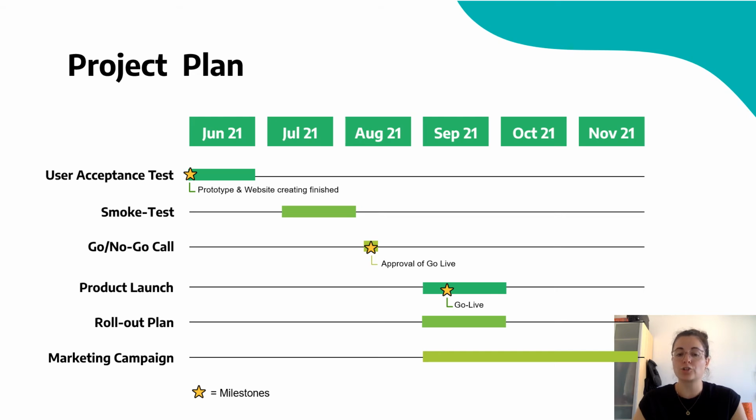After that, we're going to show the version we developed to our partners and have a go, no-go call with them to get their approval to bring our app on the market. After that, our implementation phase starts with the product launch, the rollout plan, and the marketing campaign, which I'm going to explain to you in more detail now.